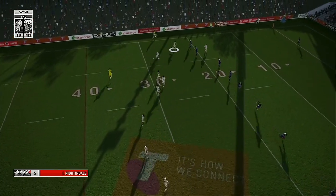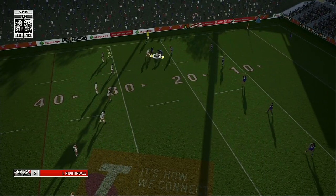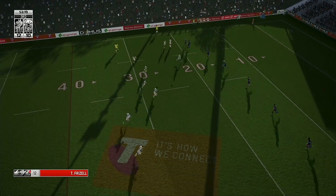Widder. That's a clever pass. And with a step. Oh, Eddie. How quick is this play? Driven back. Frizzell.